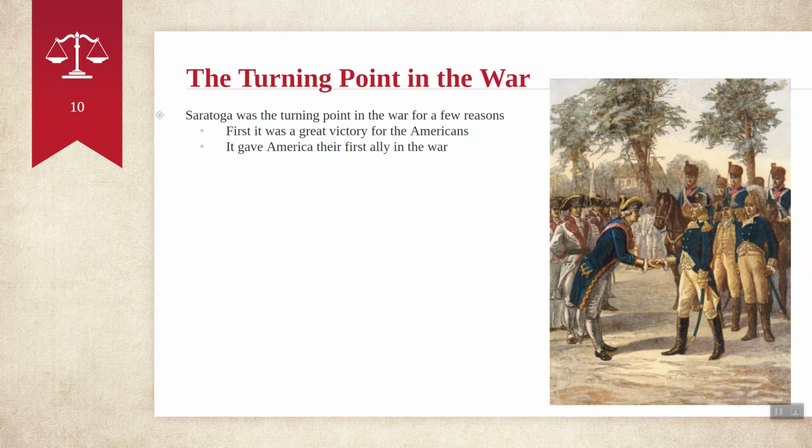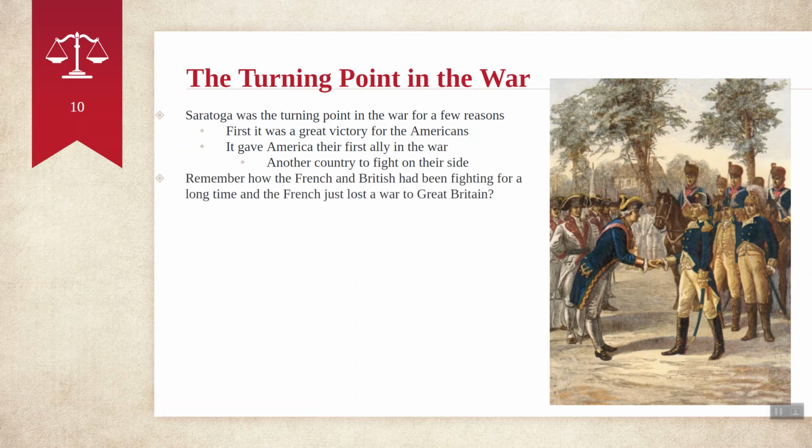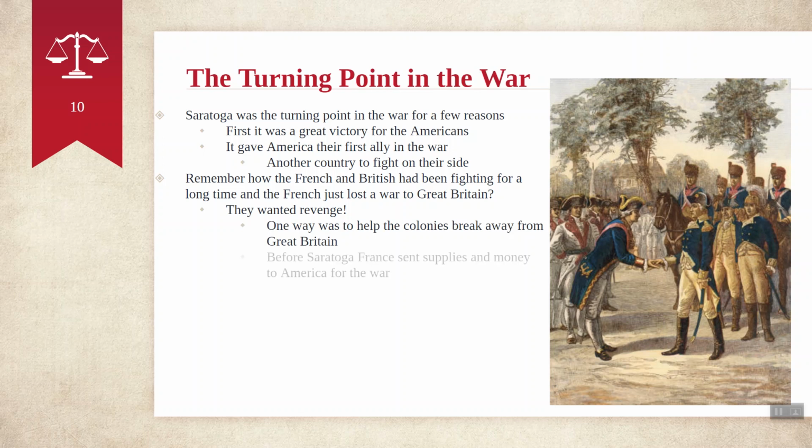But it also gave America their very first ally in the war. An ally would be a friend, so another country to come and help fight on their side, on our side. And that country was France. So do you remember how the French and British had been fighting for a really long time? And the French actually just lost a war to Great Britain, a war that even these colonists fought against the French in. Well, the French were mad and they wanted revenge. And one way to get this revenge was to help the colonies break away from Great Britain. It made that Great Britain empire just a little bit weaker.